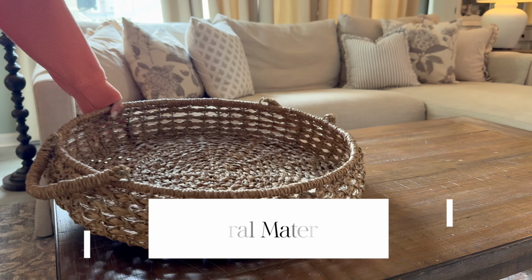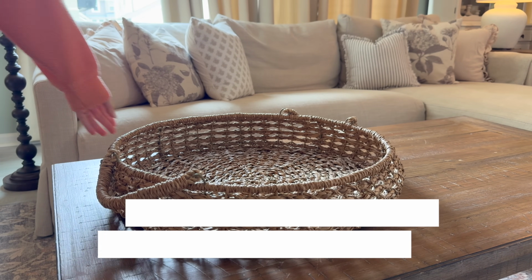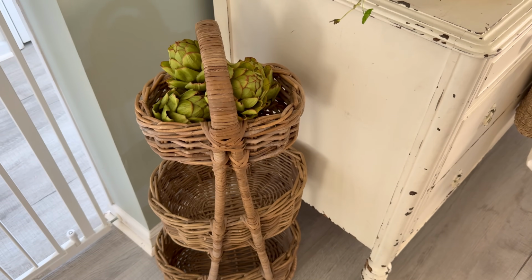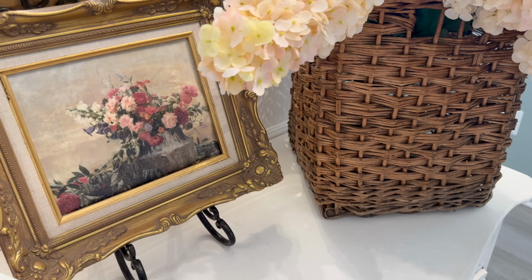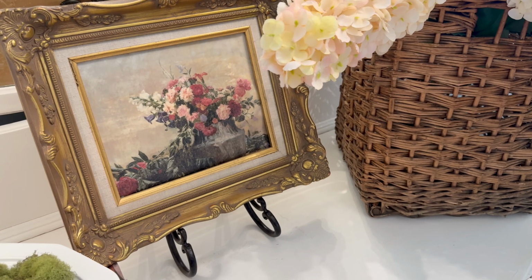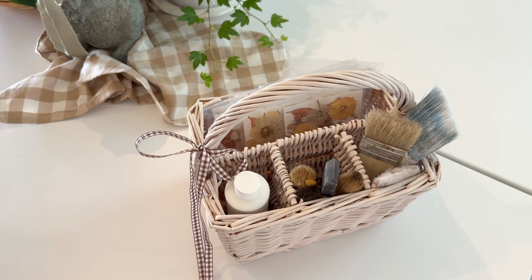Finally, cottage style is known for incorporating materials like rattan and wicker to help give the space warmth and bring in texture. These trays are perfect for styling vignettes and grounding pieces styled together. I love to use painted baskets and trays as well to bring in the lighter color palette.